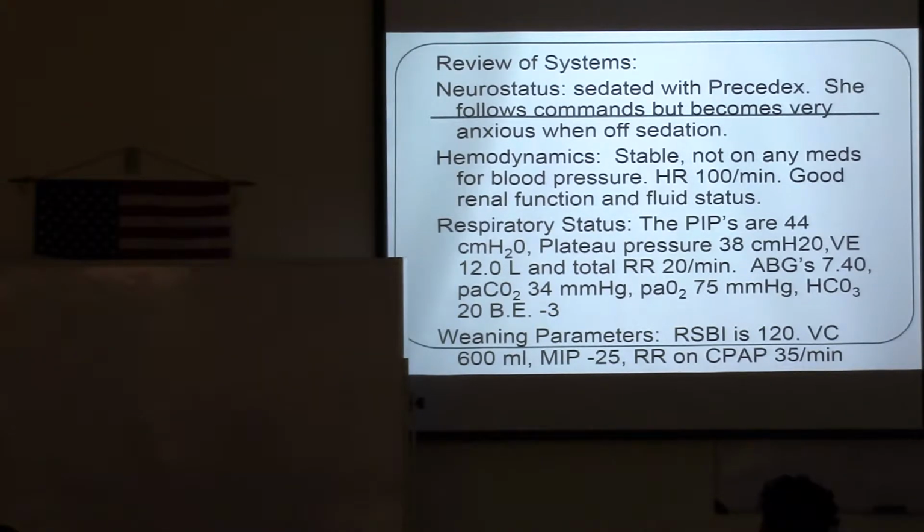Weaning parameters are done, and her rapid shallow breathing index is 120. Her vital capacity is 600 ml. Her negative inspiratory force is -25 centimeters of water, and her respiratory rate is 35 breaths per minute. So just looking at all that information, is there anything there that would make you think she might not do well if we extubate her?